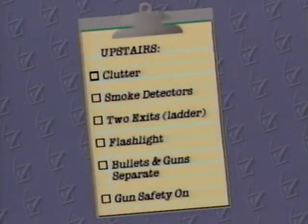Well, Larry's checking out the bathroom. Josh and I will go check out that last bedroom. Sounds good. Captain Nielsen made a good point as he was coming up the stairs. Clutter, especially in hallways and on staircases, can easily cause an accident.